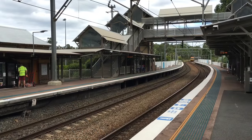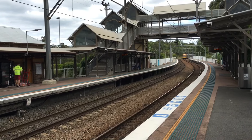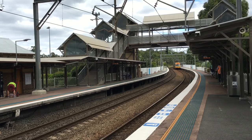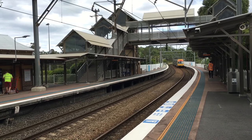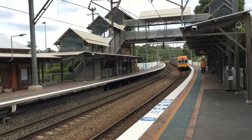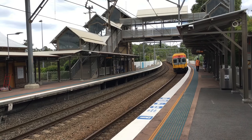We've got a Hamilton service arriving into platform 2, 8 car service. The next train to arrive on platform 2 goes to Hamilton. First stop Cardiff, then Broadmeadow and Hamilton. This is V51 leading. V51 is our highest numbered V-set.